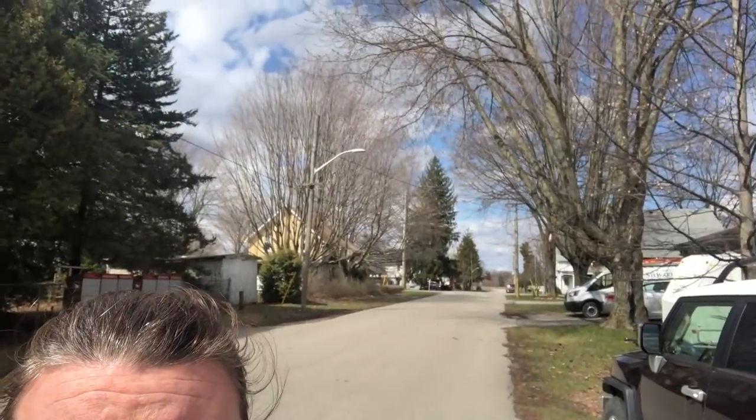It is so windy today. We're literally gonna blow away. It is a huge windstorm here. And from inside the camper, all we can hear is huge gusts of wind. Can you hear the wind? It's crazy. I'm gonna blow away.